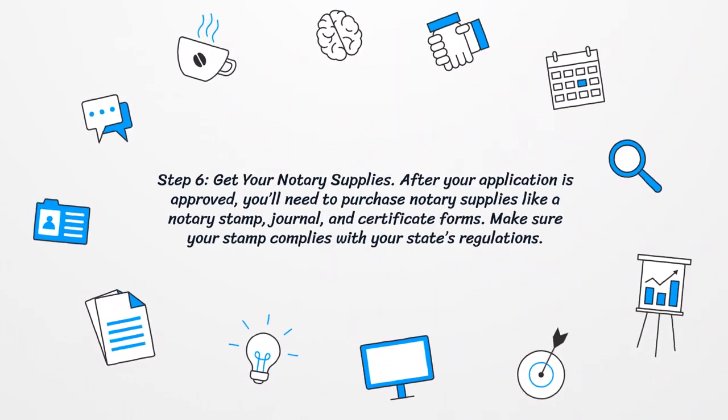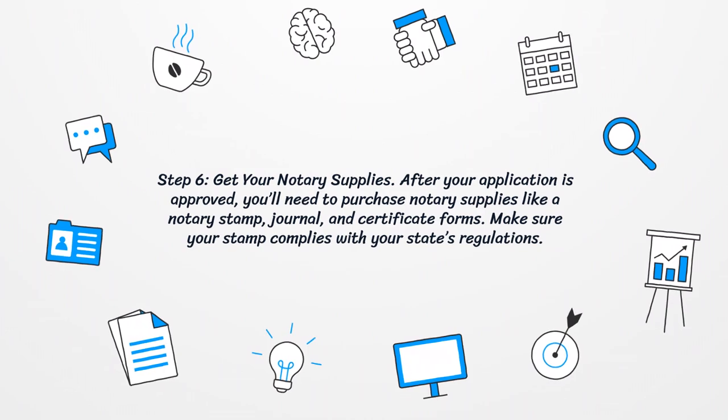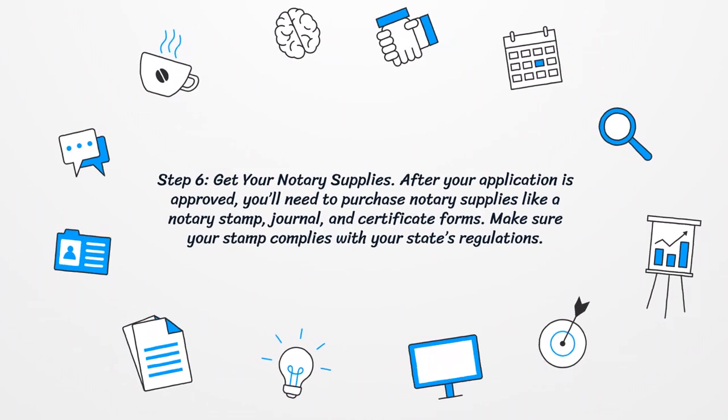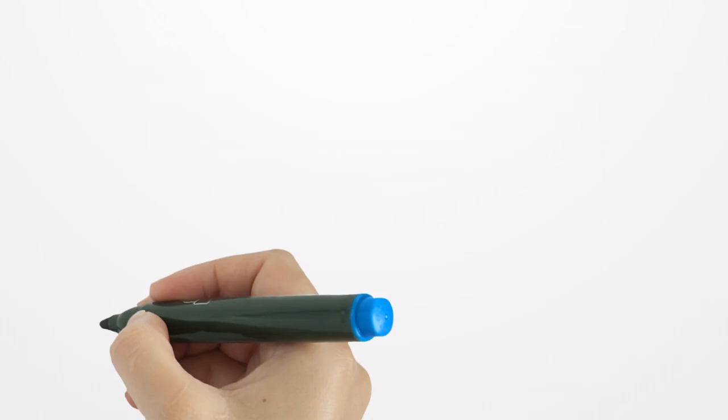Step 6. Get your notary supplies. After your application is approved, you'll need to purchase notary supplies like a notary stamp, journal, and certificate forms. Make sure your stamp complies with your state's regulations.